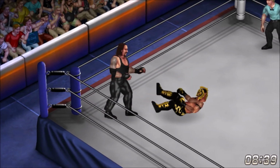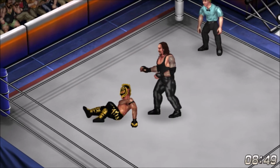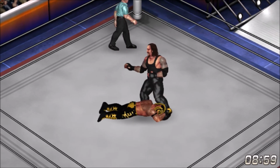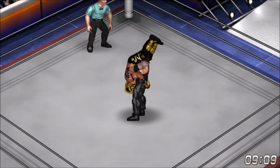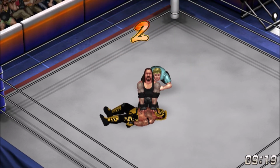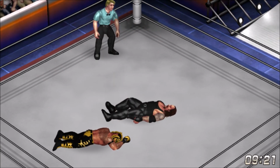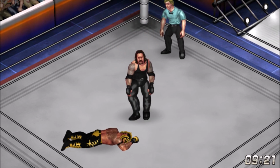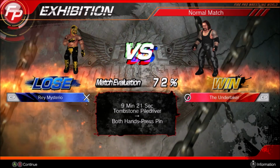Rey Mysterio unwilling to quit, unwilling to get eliminated. Big leg drop by Big Evil, The Undertaker. He wants a world title around his waist once again, and now hitting another tombstone piledriver in the center of the ring. Now it's over. The Undertaker in 9 minutes 21 seconds defeating Mysterio, but Rey Mysterio gave us one hell of a fight. He took the Undertaker to the limit, but the dead man goes to the second round.